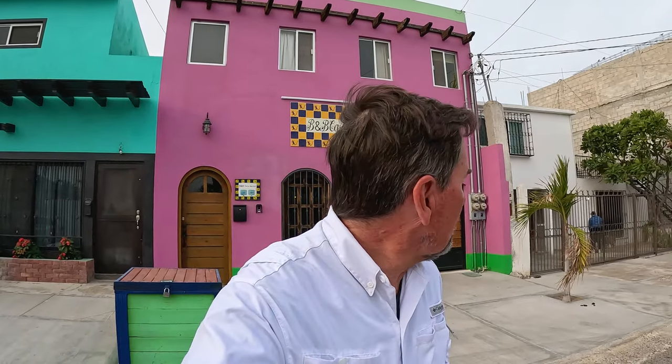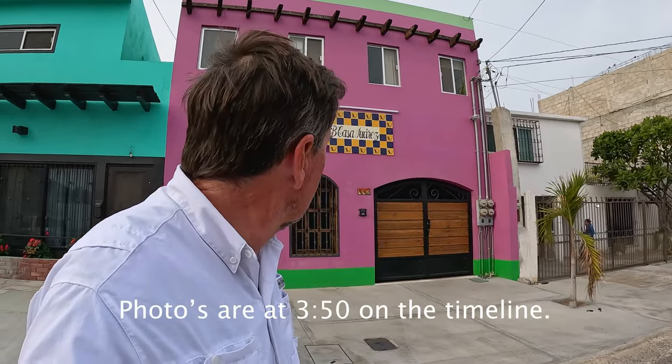Quite a number of great restaurants. Of course, once you get down to the Malecon, the options are endless. But really, really a great place. So I've taken a few pictures. I'll put them in the video as well.